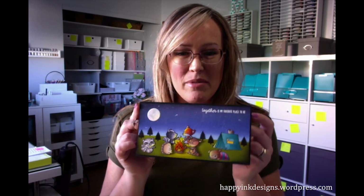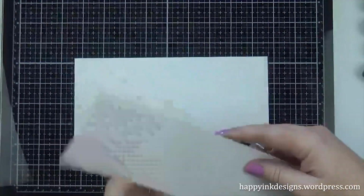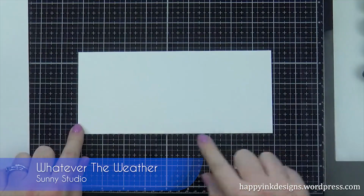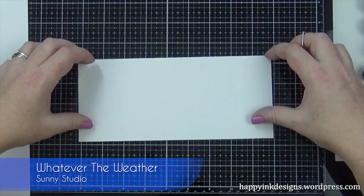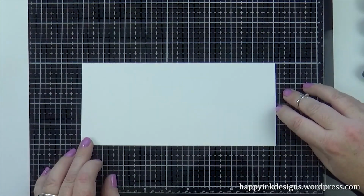But anyway, all right, let me show you how I made this cute little card. The challenge this week is called Whatever the Weather, and we are featuring the products from Sunny Studios. I'm starting off with a piece of Bristol Smooth cardstock, and I'm going to mask off the bottom portion to start out with.